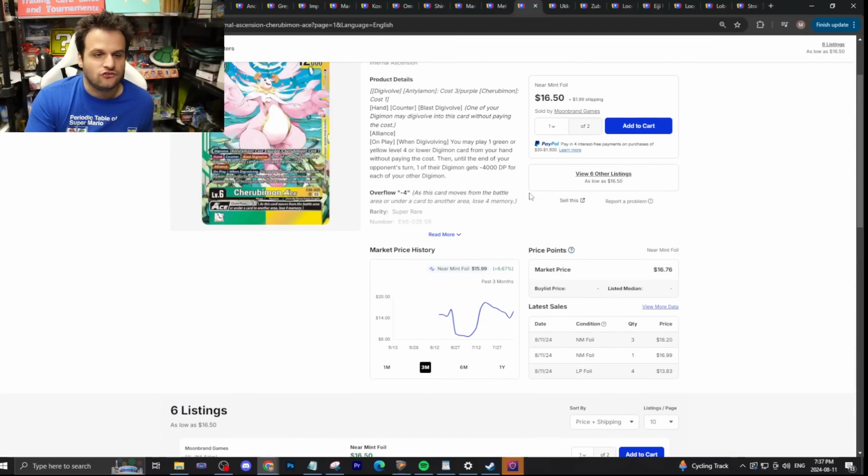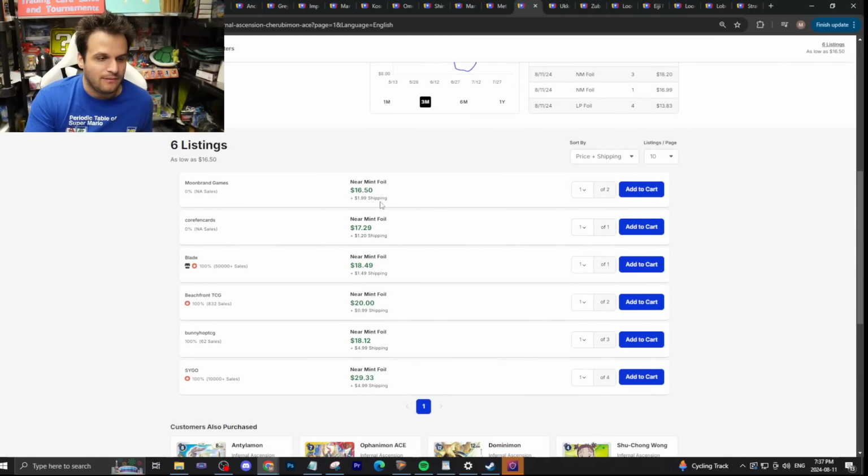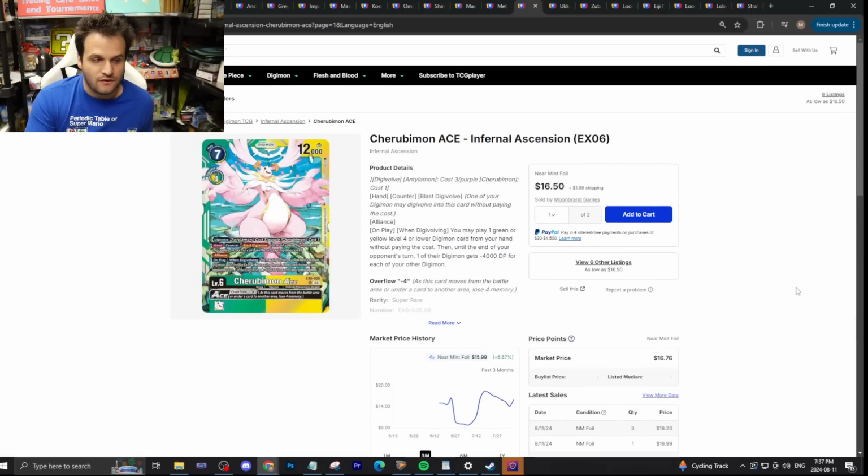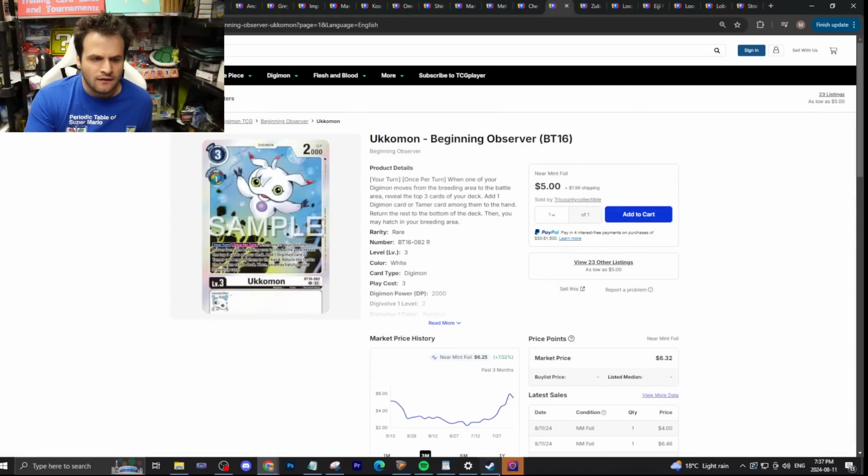Ubamon Ace is down to 6 listings here, basically $18, $19, which is crazy. You have a chance to really get rid of this card if you want to, so I would definitely recommend doing that. Get rid of this card while you can.